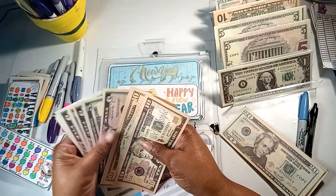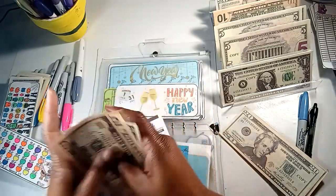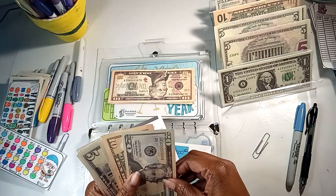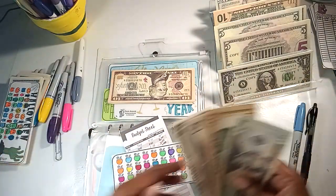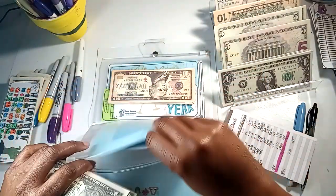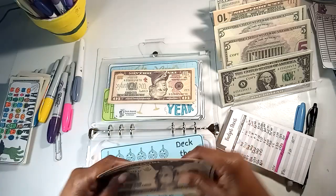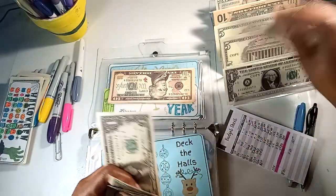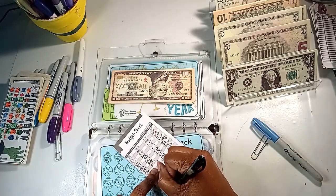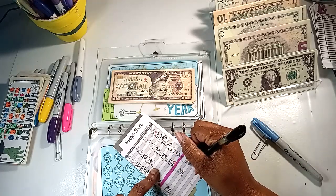All right, Christmas is our other big thing that we are really saving for. I have $50 in here. 10, 20, 30, 40, 50. I have $50 in here already. And from this savings challenge, the Santa savings challenge, I'm adding $64. And I'm going to make that an even 65. So today I am adding $65, which brings us up to 115.